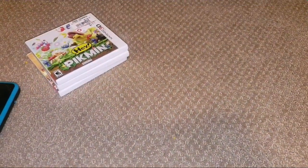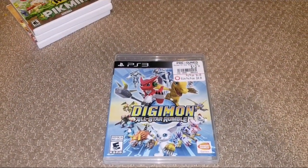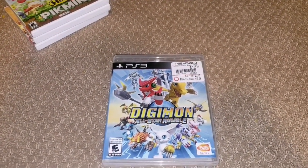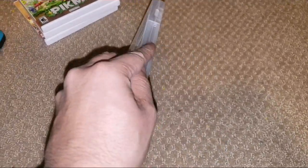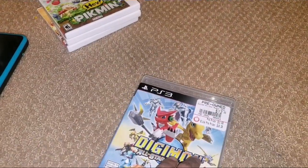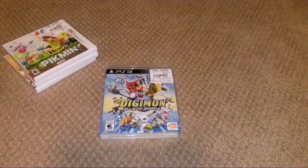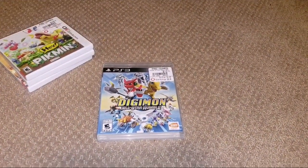And these two games were buy one get one free. So this was Digimon All-Star Rumble. The only reason why I bought this game is because I have not come across this game ever, and I do know Digimon games are pretty much sought after. They do retain a good value, so I did end up buying this.